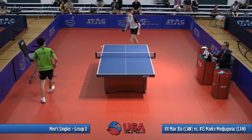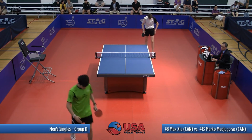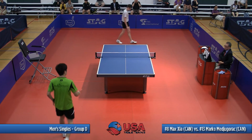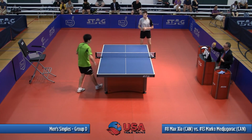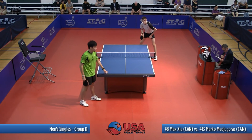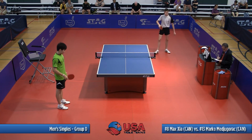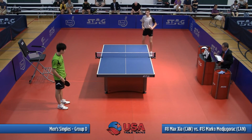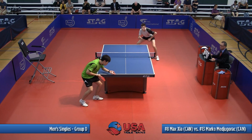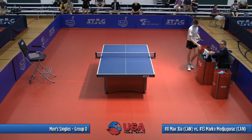Right, 10-7, game and match point on the line here. Can Max Shaw pull this out? One more point. There we have it. Max Shaw wins the match.